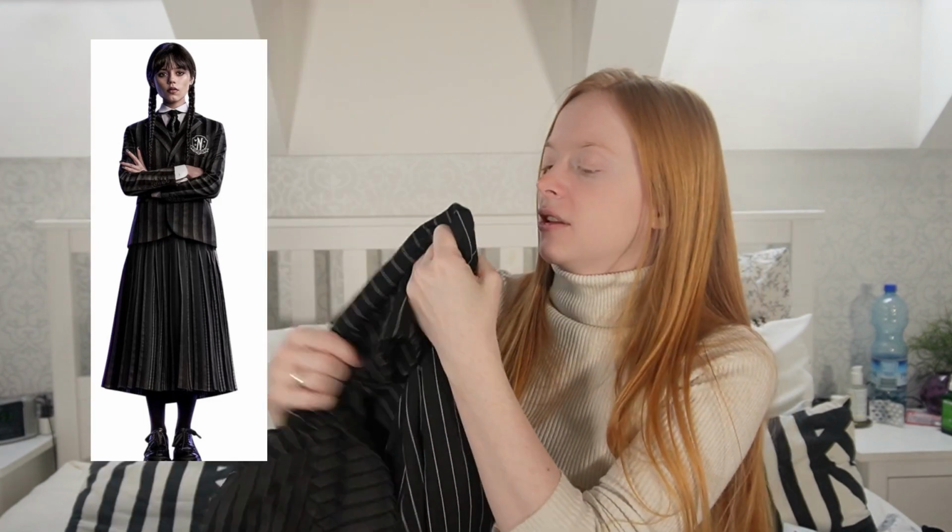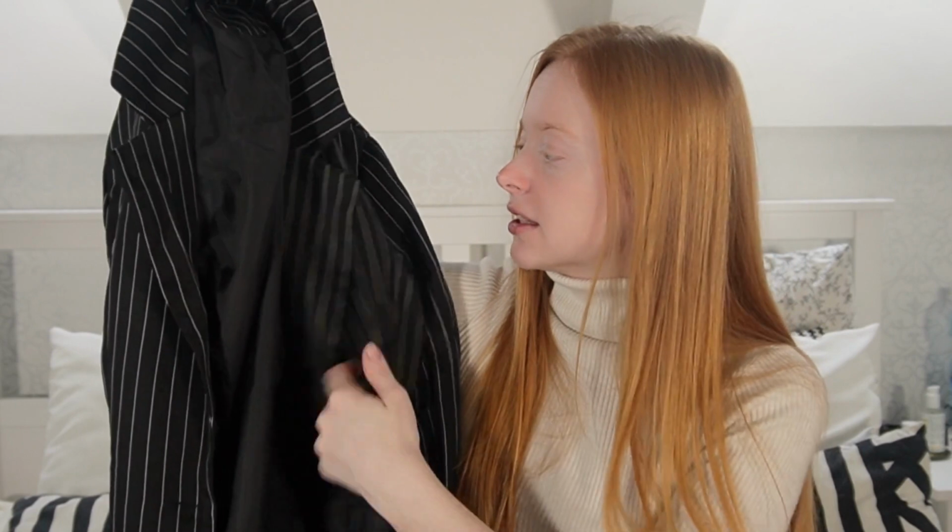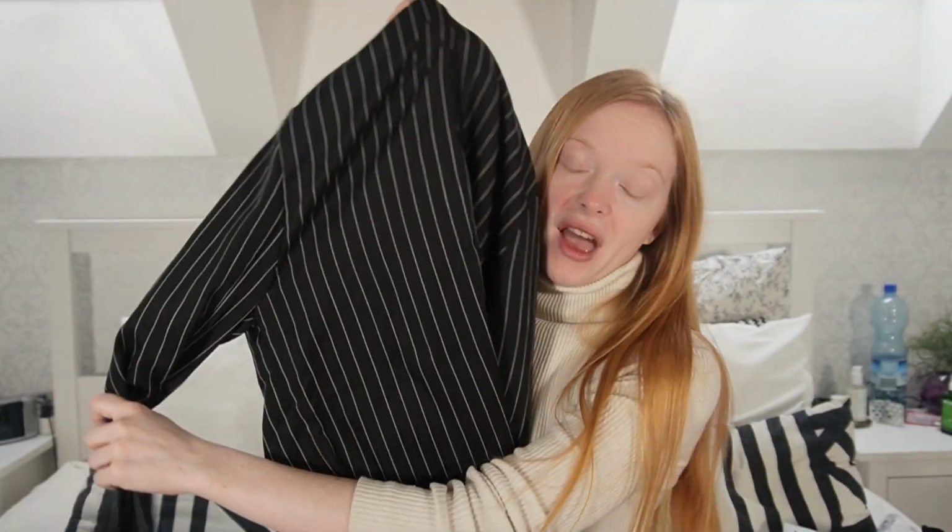It might look a bit big on me, but I also think on Wednesday it looked a bit big. In terms of quality, the fabric feels quite nice. Sadly, we don't have real pockets, but the stripes are really pretty. We have three buttons in the front, the back and the rest, everything basically just has those stripes, and that's the start of our outfit.